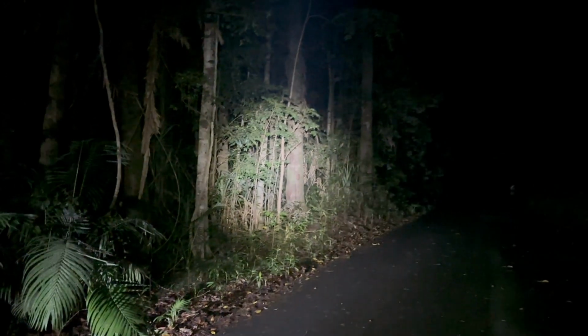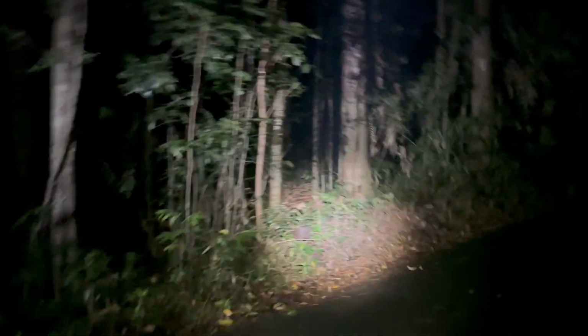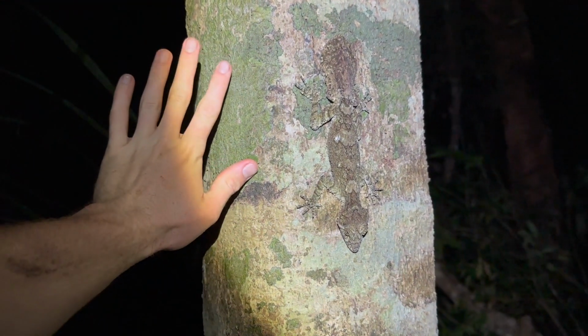Can you see that over there? Can you see that glowing red eye shine on the side of this tree? Because that tells me that that's a northern leaf-tailed gecko. And it is. It's a very large one too. Look at the size of that. Look at that. Northern leaf-tailed gecko, Saltuarius cornutus. Look at the size of this thing.